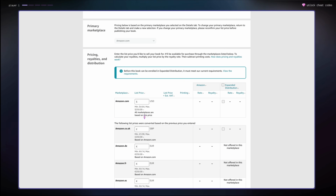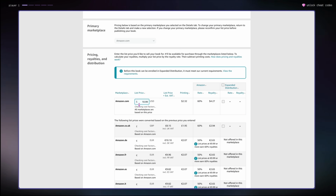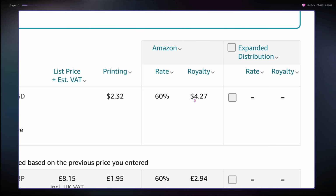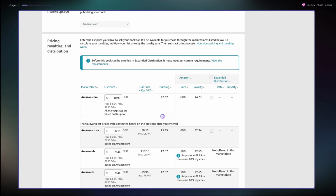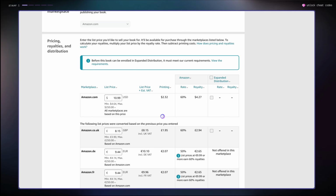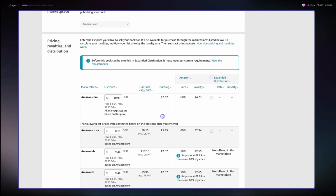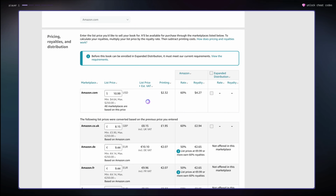pricing. Now for the pricing, we saw that the average price was about $11.60, I believe. I'm going to put mine at maybe $10.99 because that way I'm a little bit lower than the competition, but I'm still getting, as you see here, a $4 royalty for everything that I sell. So if I sell 10 copies, I get $40. If I sell 100 copies, I get an extra $400 per month, right? And this is in line with all the other books that I have. So if I have 3 books that are selling $400 a month, right, that is $1,200. And that, of course, keeps going up and up. So I like to have it above $10 just so I can get some good royalties there.